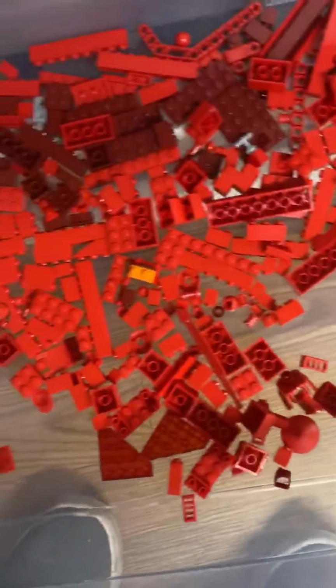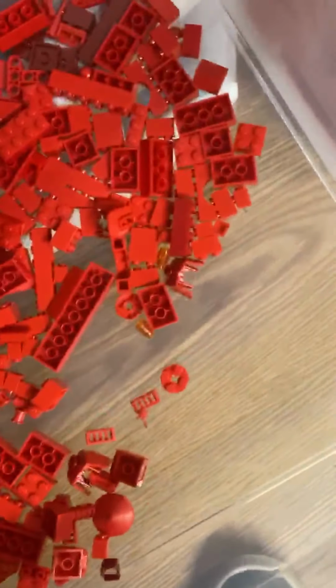Here are my reds. You can see I got some dark reds, some just like random pieces, like this orange that somehow ended up in here. But not as many also as I thought I was going to have. And then this is a big drawer for Lego stuff. So that's chaos.